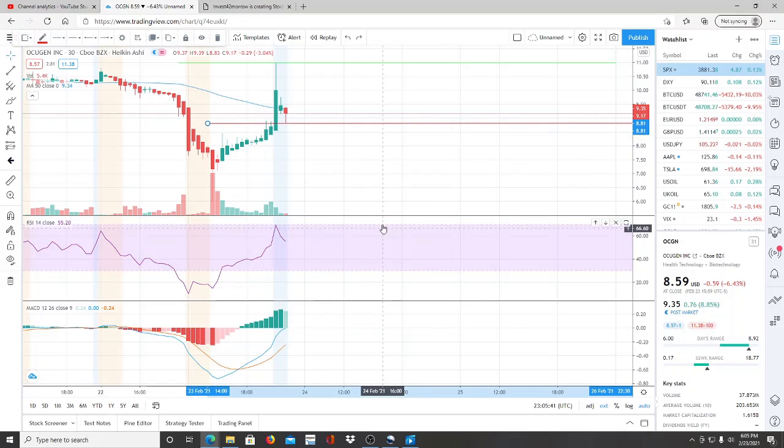Our support here is 881. If that gets crossed, this could be on its way down to newer lows and new support levels. I want every single investor and viewer to be aware of this. If this gets crossed, watch closely how it reacts between this point here of $8 and 881, and how quickly is it moving downwards, or are the bulls trying to reappear and bring it back up?